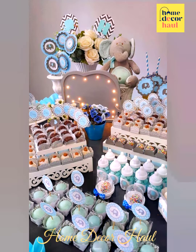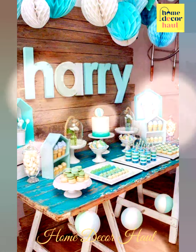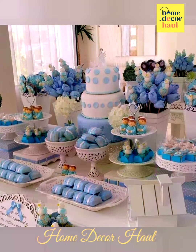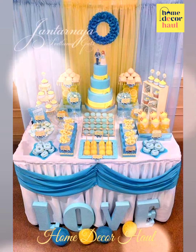Soft blue is heavenly for a baby boy shower. Make it extra special with white and gold details. This sweet treat card featuring a chandelier and gold accent balloon display would add glamour to any boy mom's shower.